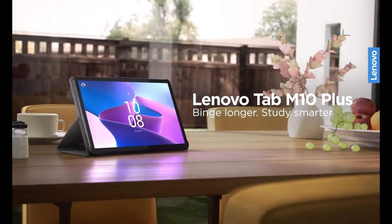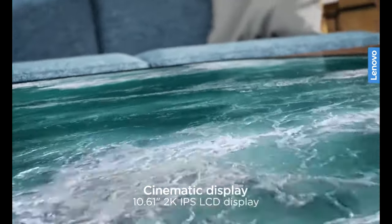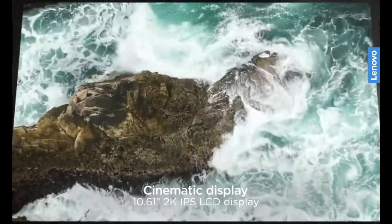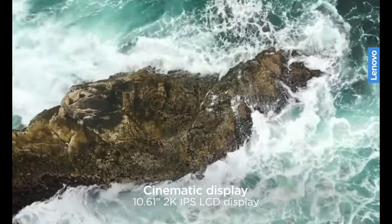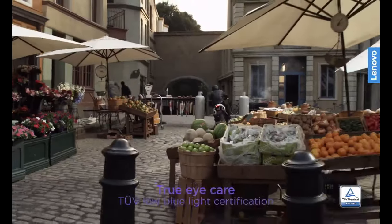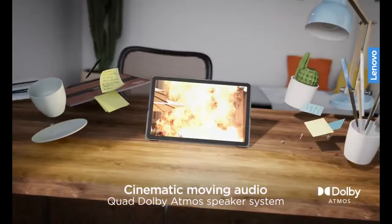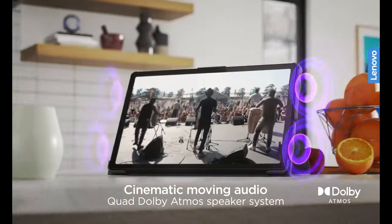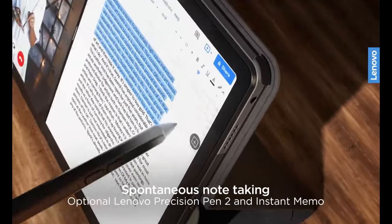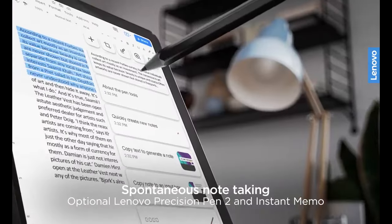One downside, however, despite the long battery life, the tablet charges slowly and will take a very long time to get to its full capacity. Screen: 10.6 inches. Resolution: 2000 by 1200 pixels. Brightness: 400 nits. RAM: 2 and 4 GB. Storage: 64, 256 GB. Processor: MediaTek Helio G80. Battery life: up to 16 hours. Camera: 8 megapixels front and back camera.